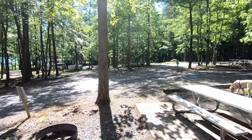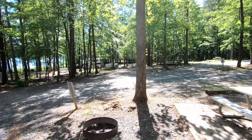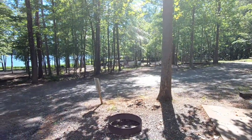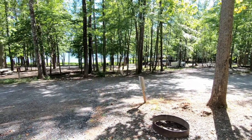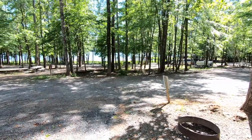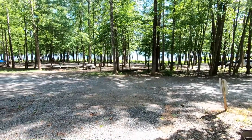This park is on a hill. So there was a really steep hill actually when you first come into the park. You have to go down a really steep hill to get down to where these lots are. But after that, it wasn't too awful bad, but they are not the levelest lots.